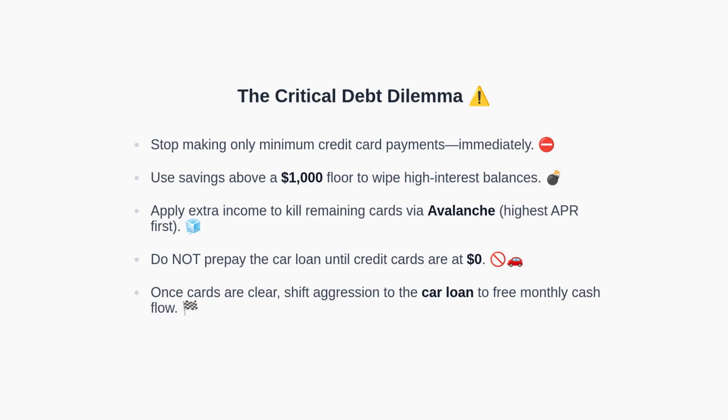With the decision flow established, let's dive into the critical debt dilemma in more detail. High-interest revolving credit card debt is the most dangerous element in a tight budget. Continuing to make only minimum payments prolongs repayment and keeps interest costs high. Therefore, stop minimum-only payments immediately.